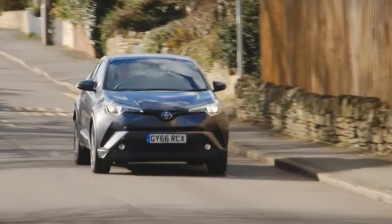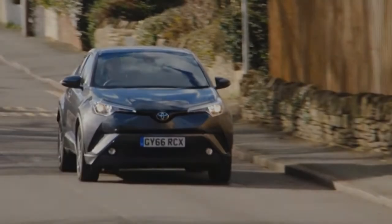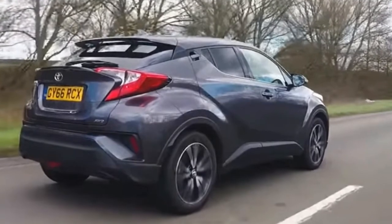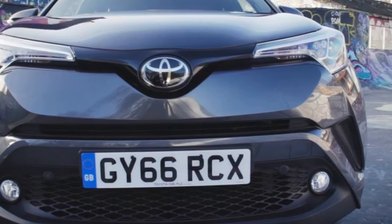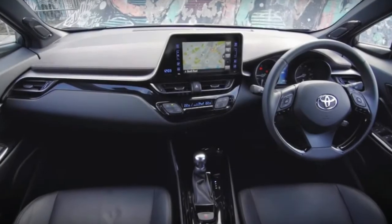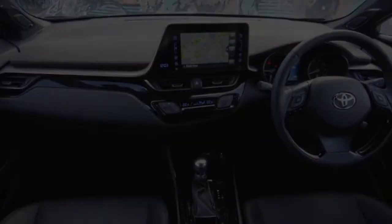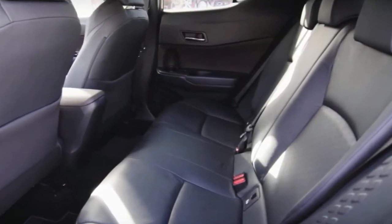You'll also like the supportive seats that keep you really comfortable, and the wide range of adjustment in the driving position. What you won't like so much though is the dreadful over-the-shoulder visibility you get thanks to the ridiculously thick rear pillars. To make matters worse, those pillars, along with the tiny rear windows, also mean that the rear seat gets hardly any light, making it a rather claustrophobic and murky place to sit. And if you have kids in the back, they'll see precious little out of the windows.